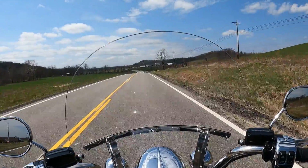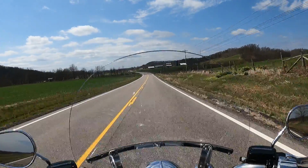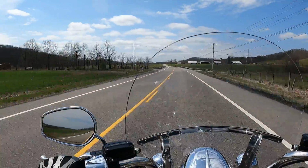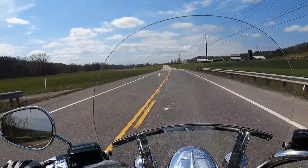Their sizing is pretty damn close, at least on this coat. This is a small. I probably should have put that in there, but I'll add it in when I do the edit. But this is a small. Their small is a 40 to 42.